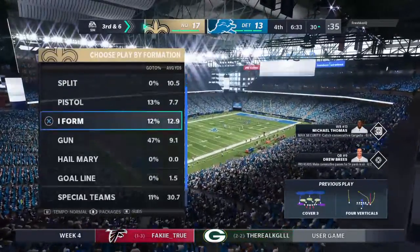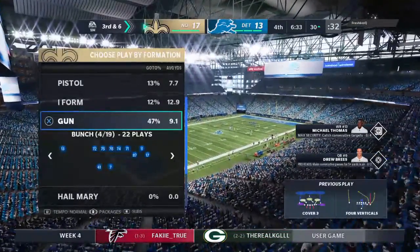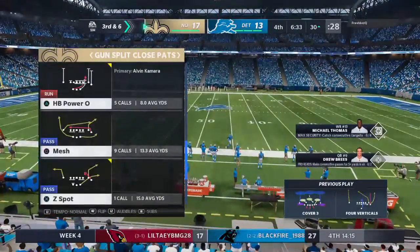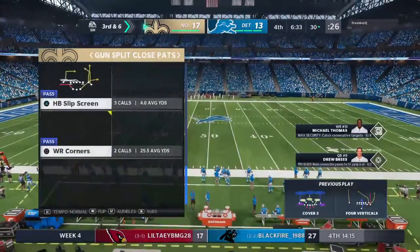You're taking charge. Certainly appeared to take away his first read, and by the time he tried to look elsewhere and find an open target, the coverage was too good. That one falls incomplete.